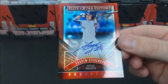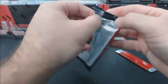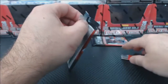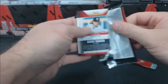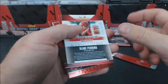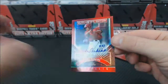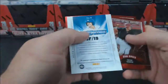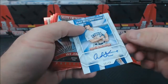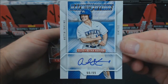Andrew Stevenson for Washington on card auto. Court Kings down to 16. We could do it. Stuff is awesome. Blake Perkins for Washington. A lot of on-card autos this year compared to previous. And Back to the Future. Austin Cozino for Seattle. 90 of 99.